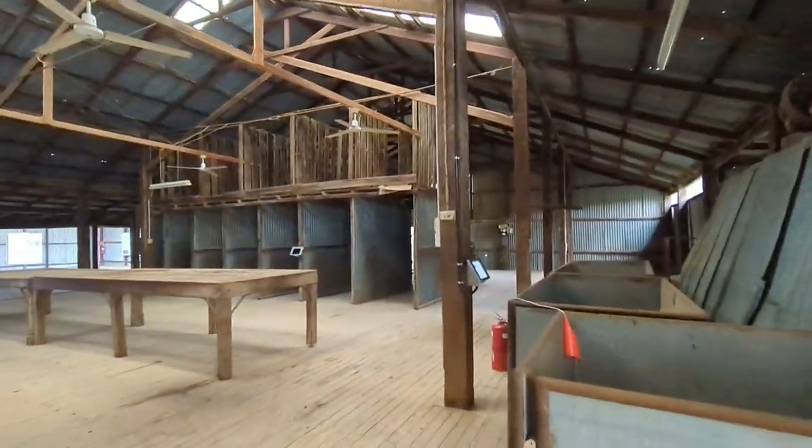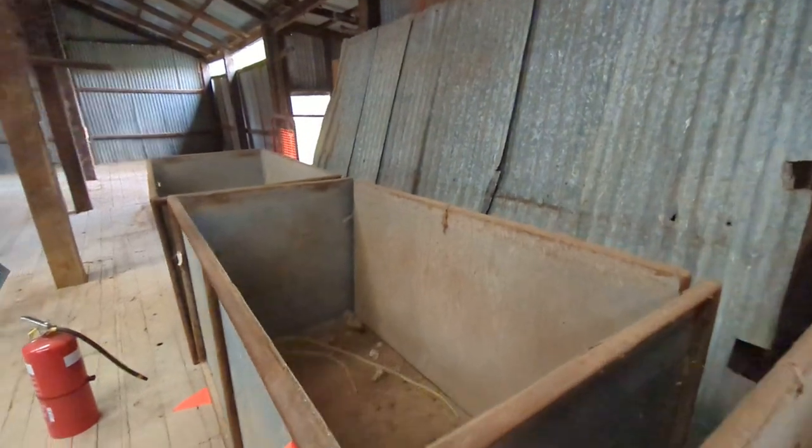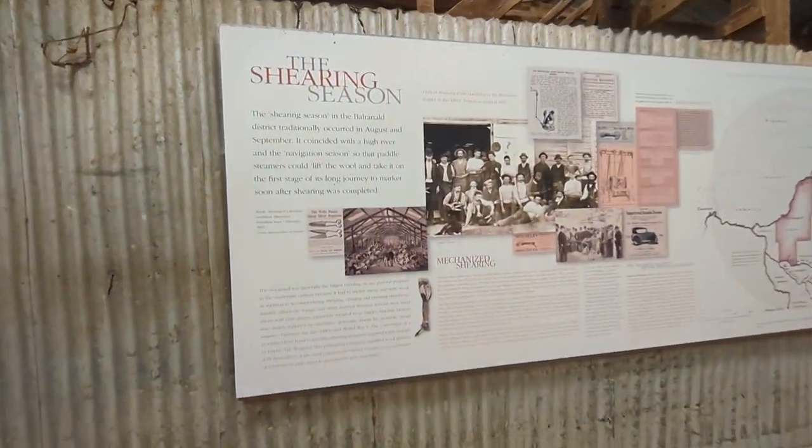And this is the rear end. Not sure what they do down the rear. Oh, this is where they'd be sorting the wool down here. So they'd be putting it into the giant hoppers. Australia, of course, best wool in the world. And shearing season, there you go.